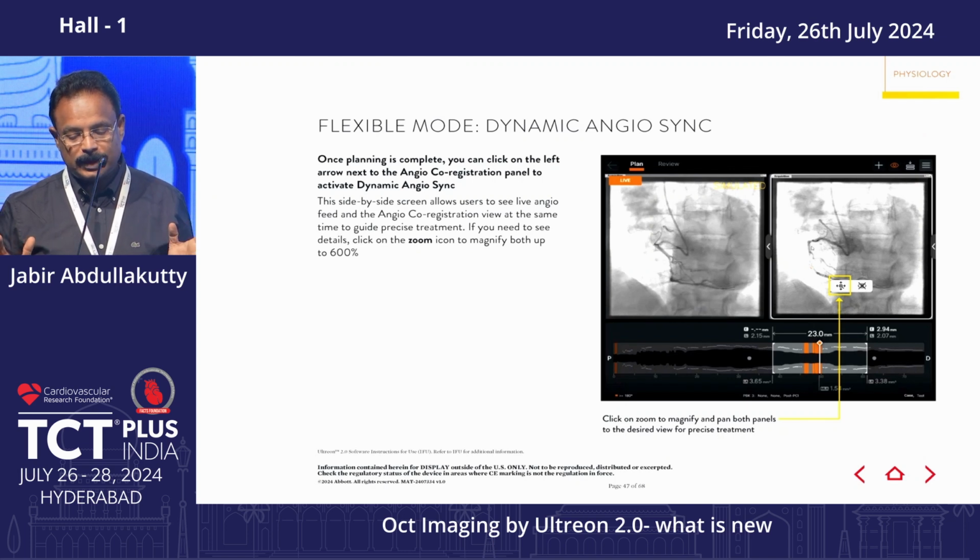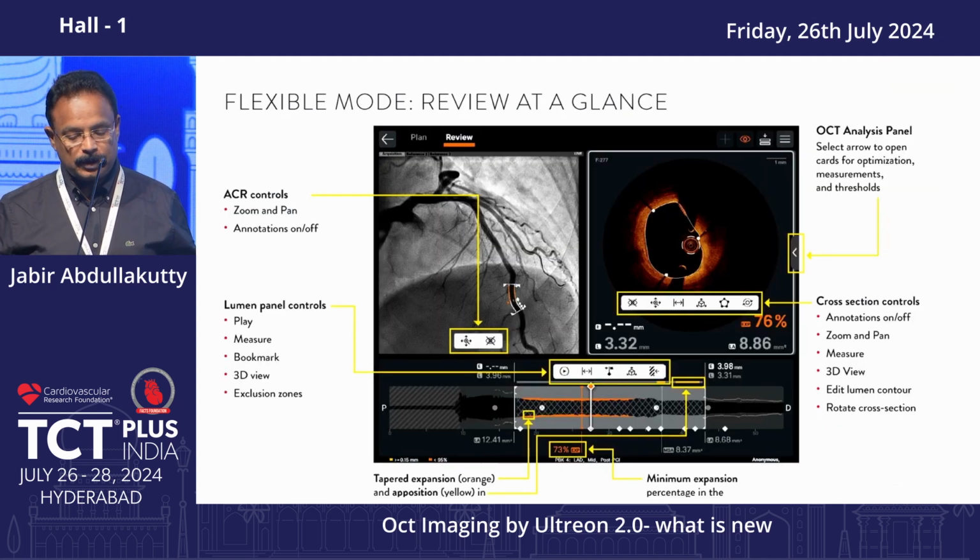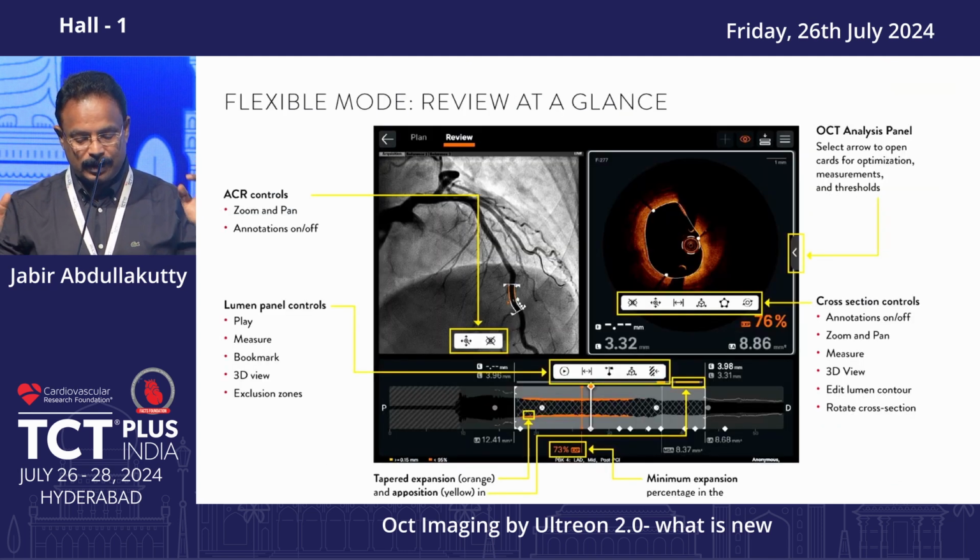And another new thing that has been added is the dynamic angio synchronization. You can see the running angio as well as your co-registration. So it gives an idea about expansion and apposition, and it can be marked even in the angio itself. So the flexible board, you can have a review at a glance, everything.